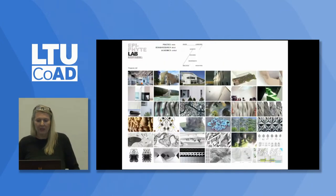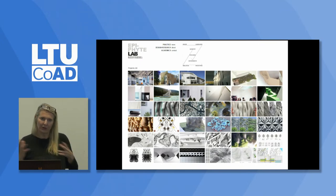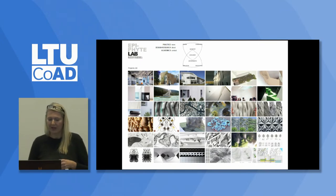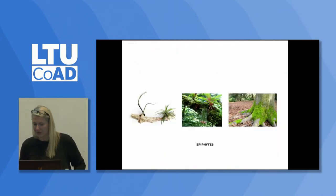So concurrently with my academic position, I'm a professor at Carnegie Mellon School of Architecture. I direct a design research collaborative, as Carl mentioned, Epiphyte Lab. The studio's work is really focused on a framework that operates across scales, rooted through the lens of thermodynamic behaviors.